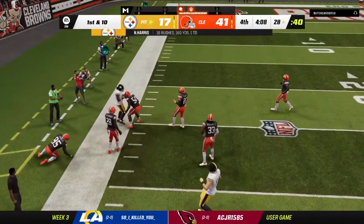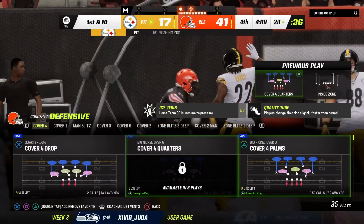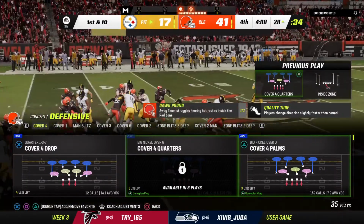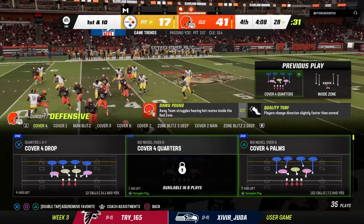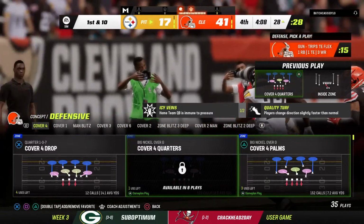And he is out of bounds, but not before he's inside the 30. The Steelers picking up 15 yards there and a 1st down. Despite the score, despite the deficit, no quitting this guy. He's running angry, running through arm tackles. He wants to change what that scoreboard is saying.